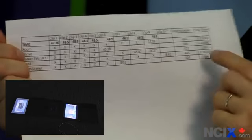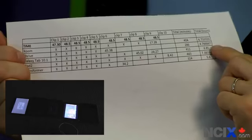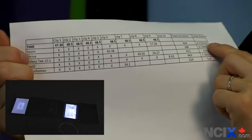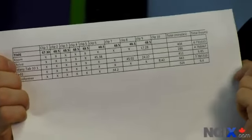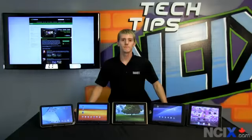The iPad 2 was the winner at 7.38 hours, followed by the Galaxy Tab 10.1 at 6.85, the Motorola Xoom at 6.73, the Transformer at 5.4, and the Toshiba Thrive at 4.7 hours while running YouTube videos and streaming over Wi-Fi.